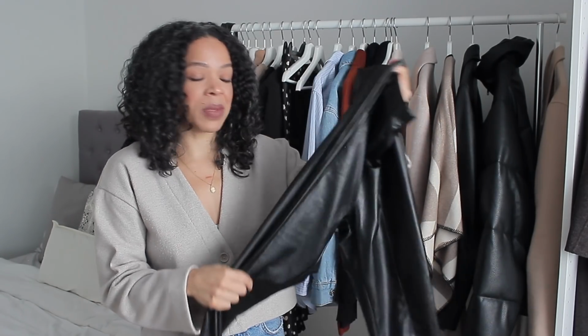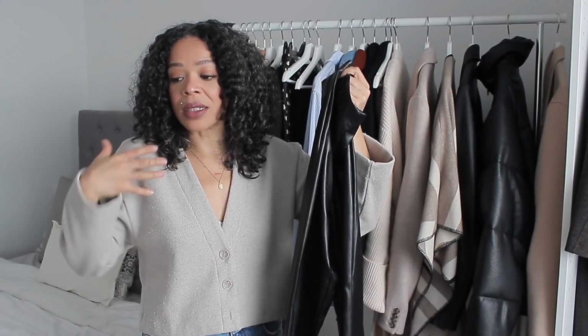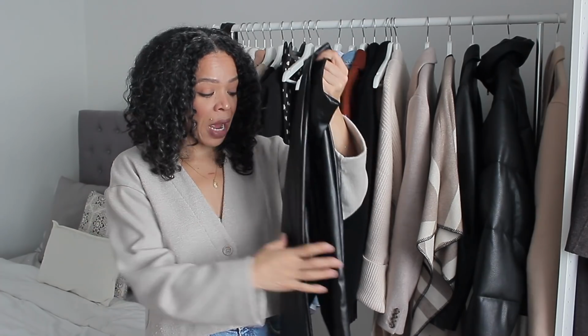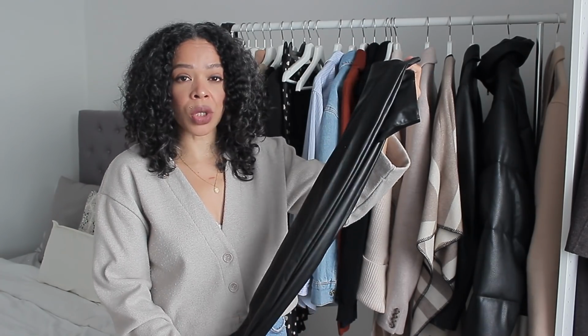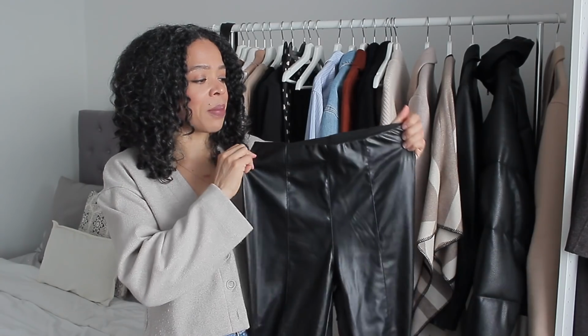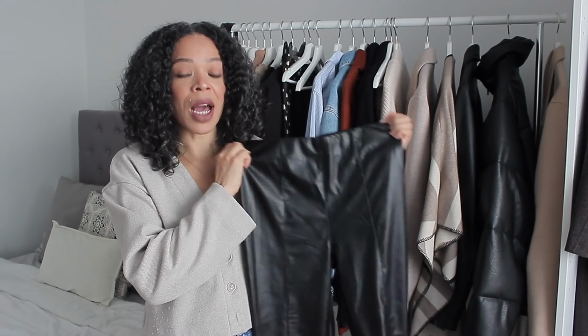So I'll definitely be styling these with a t-shirt, with a shirt, with a loose fitting jumper. I feel like that is the look that I want to go for. And then on the bottom I would probably just style it with some chunky boots or Chelsea boots or trainers. So definitely a must-have in your wardrobe for this upcoming season.